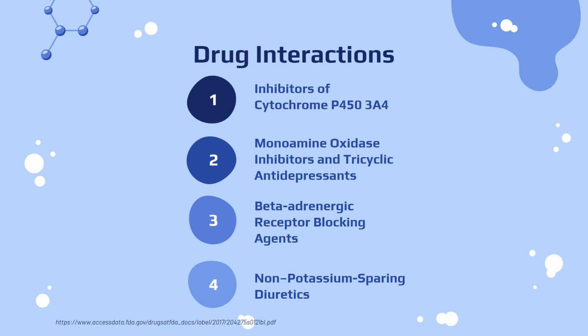Last but not least, non-potassium sparing diuretics. The ECG changes and or hypokalemia that may result from the administration of non-potassium sparing diuretics, such as loop or thiazide diuretics, can acutely worsen with beta agonists, especially if the recommended dose of beta agonist is exceeded.